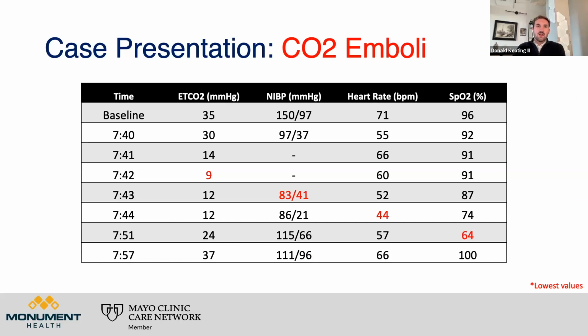Here we have a table showing you some of the metrics during the case. On the left side here, we have the time. You can see baseline levels, and end-tidal CO2 was at 35. Blood pressure was 150/97, heart rate 71, and she was satting at 96%. It was at this time that the first indication of a gas embolus occurred: end-tidal CO2 had dropped from its baseline of 35 to 9. And then you can see over the next few minutes, they started to see blood pressure dropping as well as heart rate and SpO2. So then the question is, okay, what was the response from the medical professionals in the room?